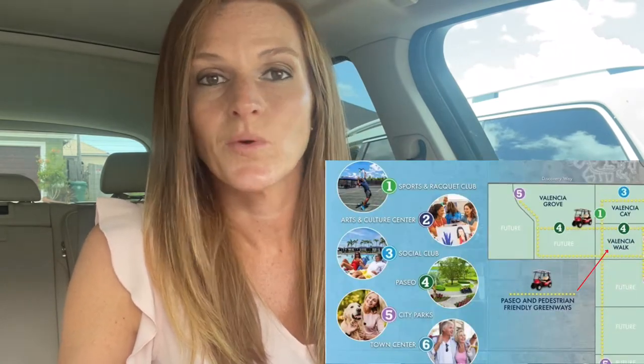Valencia Cay is the original 55 plus active adult community in Riverland with so many amenities, including their clubhouse with the Cay Cafe, restaurant, the resort south pool, fitness center, as well as the shared amenities for all Riverland residents, such as a sports and racket club that has pickleball courts and tennis courts, and another fitness center that just opened, and the new arts and culture center for art classes and cooking shows.